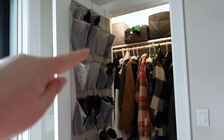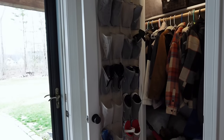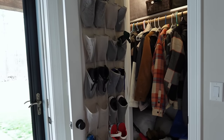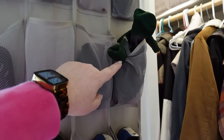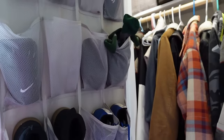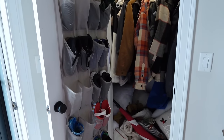And then I have this great shoe rack here from Amazon. My daughter actually has one on the inside of her closet door too. These are fantastic for shoes. And now we use them to keep track of shin guards for soccer and soccer, what are these called? Socks. Yes, thank you. Just to help us keep track of everything because it's easy to lose them.